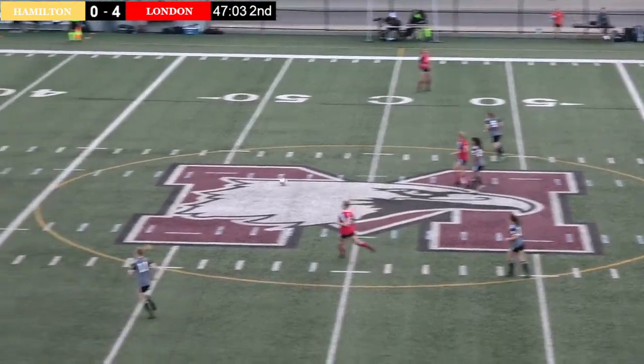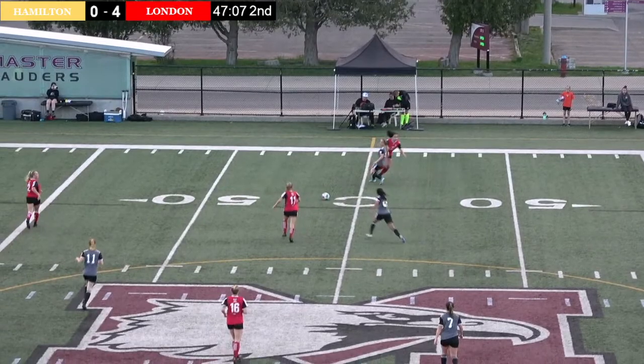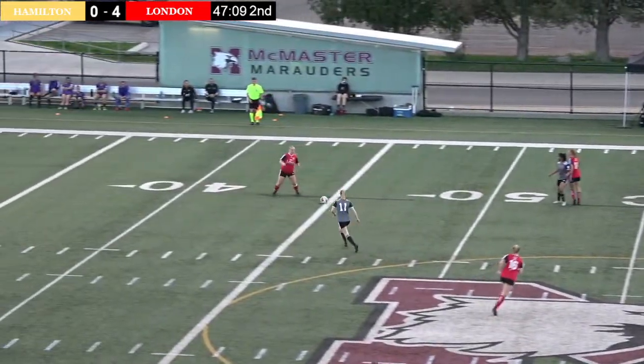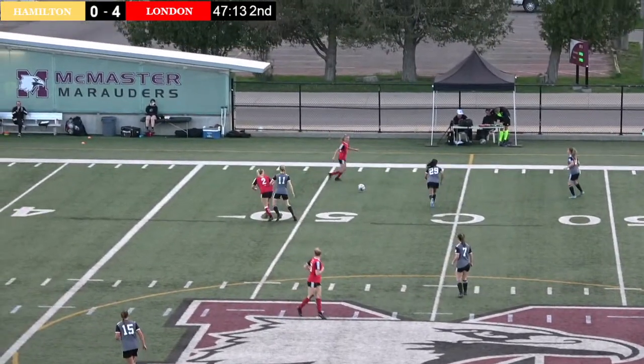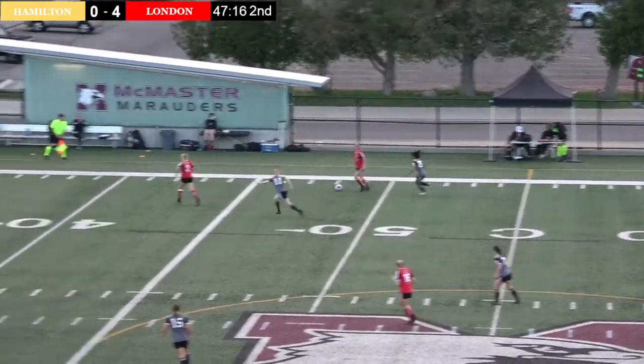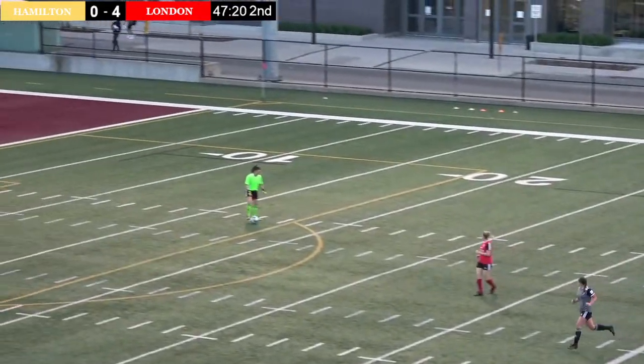As we see Sadie Waite back to Morgan Blair and over to Avery Thomas. One obvious one, of course, that at number 11 for Hamilton United, Megan Mamela coming in for Ava Martin. That's the single change for Hamilton at the half.